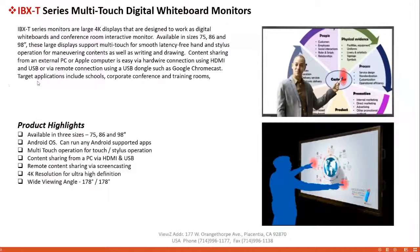So target applications once again include schools, corporate conference, and even training rooms for companies and corporate rooms. So once again, available in sizes 75, 86, and 98 inches. It runs on Android OS. So it's an Android device, and it can run any Android-supported apps. So you can also actually download and install any Android apps that you want to run that would be embedded into the monitor and run basically independently from the PC. It's multi-touch operation for touch and stylus operation once again, so anywhere you touch on the monitor will basically respond accordingly.